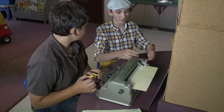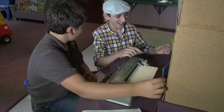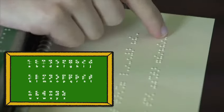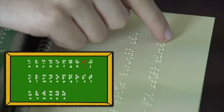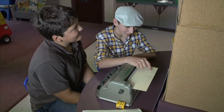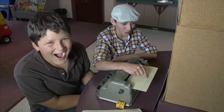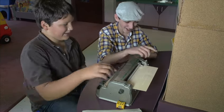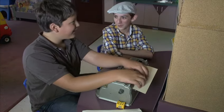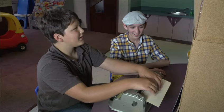What does it say on this piece of paper? How about you find out? There's a kind of a cheating thing here. Okay. You can look at it. Okay. Let's see here. We got an F. I. What's this? Oh, that's an N. You're probably a lot faster than this, aren't you? Yeah. Here, how about I try? Okay, yeah. And I'll read it with my fingers, too. Okay, go for it.